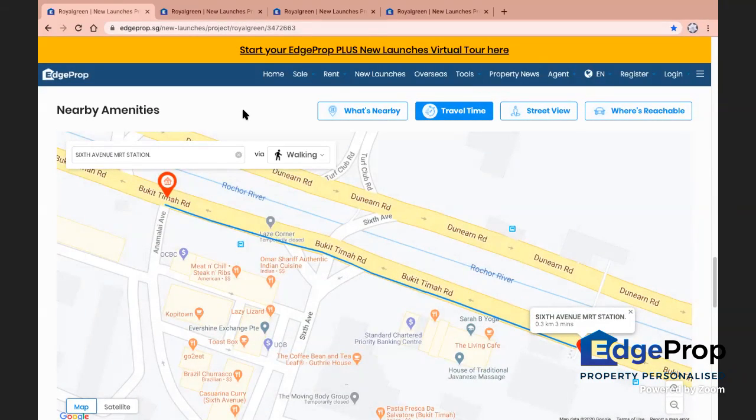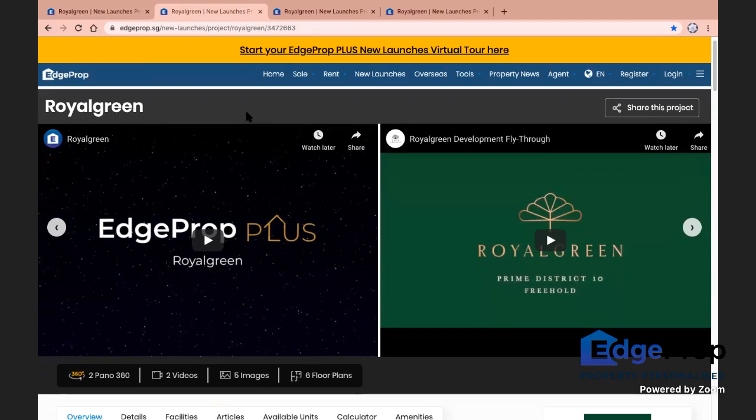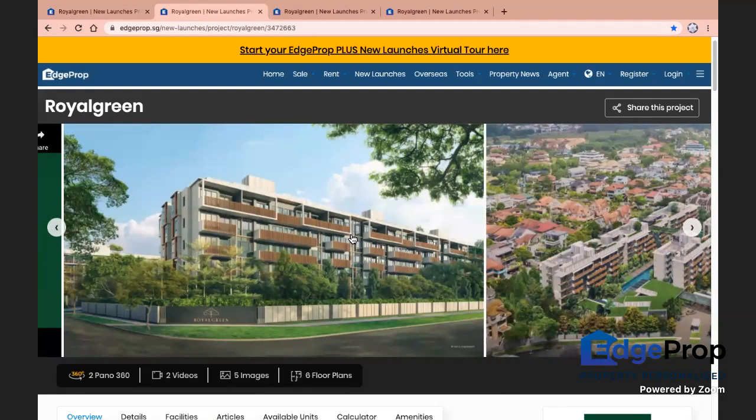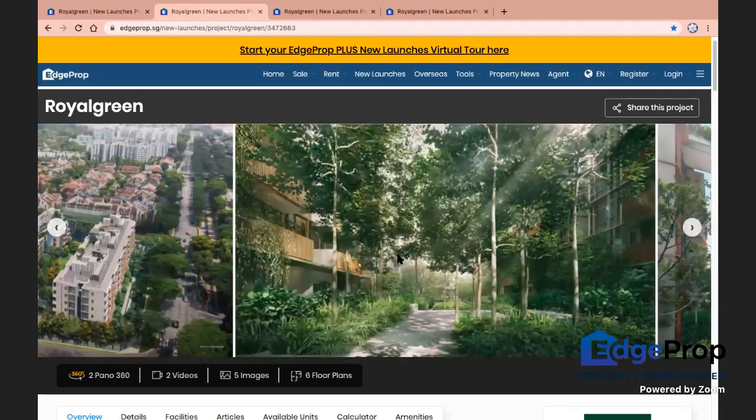Okay, coming up, we'll be taking a look at the virtual show flats over here. Before that, let me show you that we do have 2 videos in this EdgeProp. One of which is the fly-through of the development, which you can click here and take a look at later on. And a few images here, which I also would like to share with you.